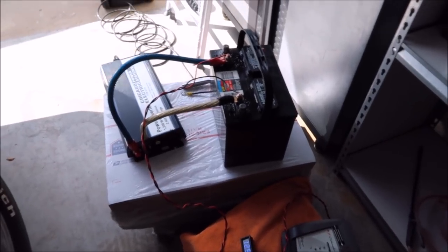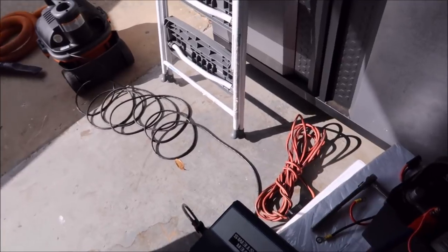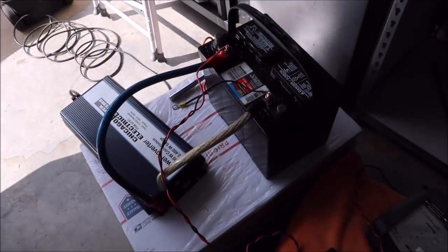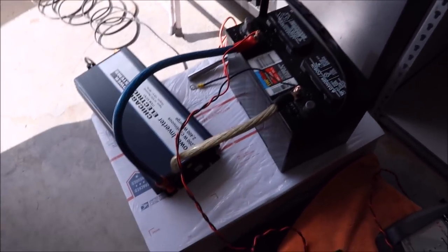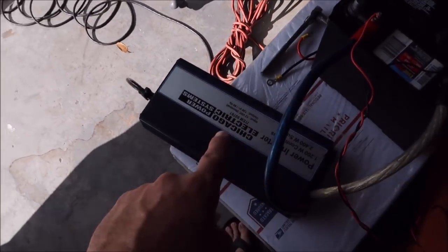If you're spending more than 5 or 10 minutes vacuuming out a car, you're probably on a really nasty one, but I would tell you the average I spend on a car is between 5 and 10 minutes. I can get everything vacuumed out inside 10 minutes, no problem. So it's all about being efficient, getting in there, getting it done, getting out of there, and not overusing your power. Also, when you're not running the vacuum, you want to turn that inverter off.